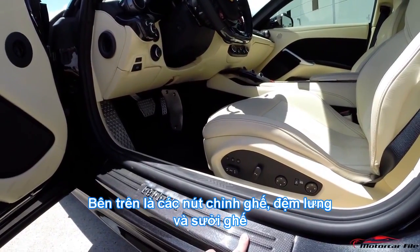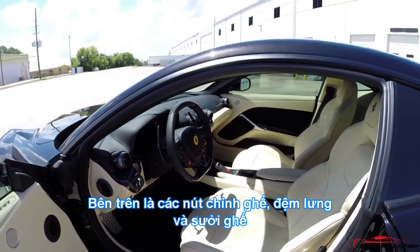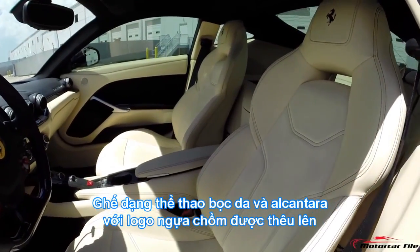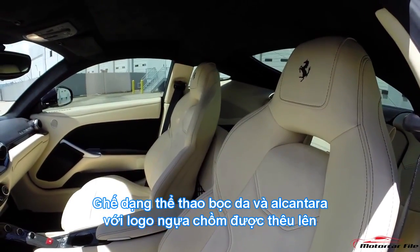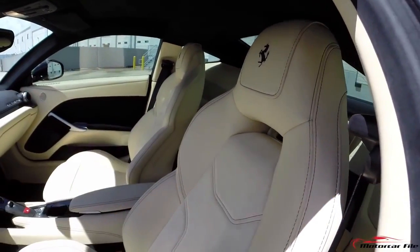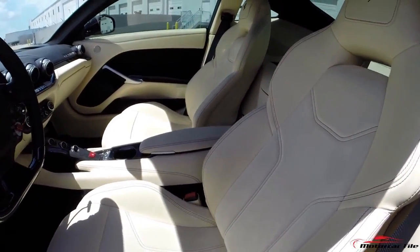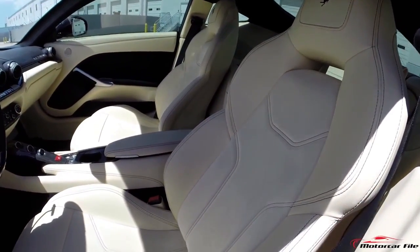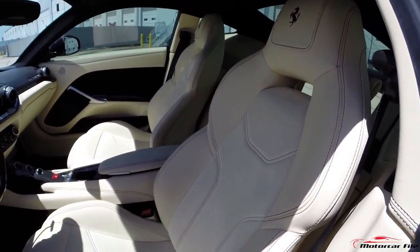Above it, you have the seat controls, the lumbar, the heat, very simple seat controls. And the seat again echoes the tasteful setup of the color-matched Alcantara inserts. So they're the same color, but one of them is leather and one of them is Alcantara with a contrast black Ferrari stitch. The horse is stitched. And the headrest is integrated into the seat. So it's all one piece, and there are contrast stitch contour lines that follow the contour of the seat.